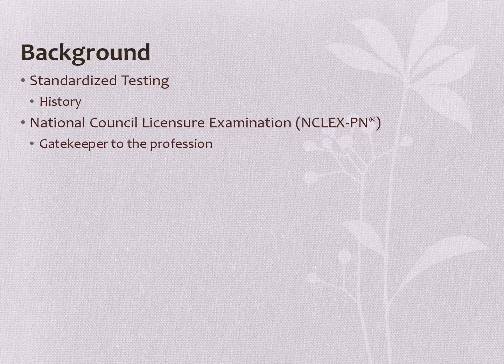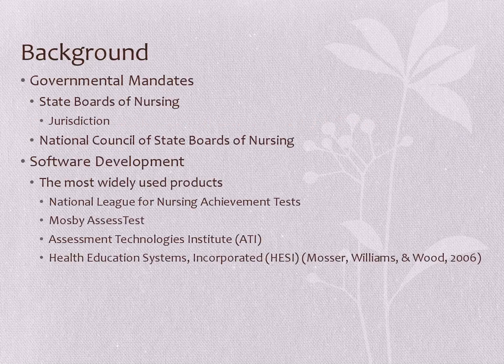Standardized examinations are increasingly being used as gatekeepers of professions that require a minimum score for certification or licensure. One example of this is the NCLEX PN. It must be passed by graduates of practical nursing programs to enter the profession of nursing. The NCLEX PN has been developed and maintained by the National Council of State Boards of Nursing, and it is used to license both practical and vocational nurses and registered nurses in all 50 states, the District of Columbia, and 8 United States territories.